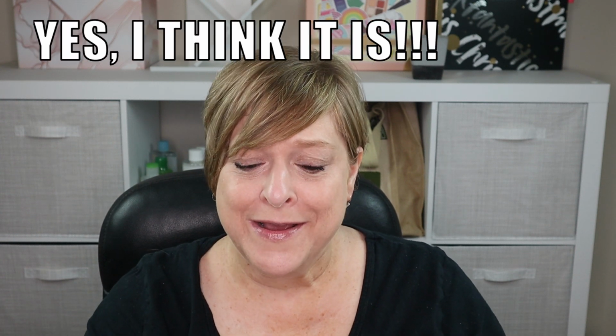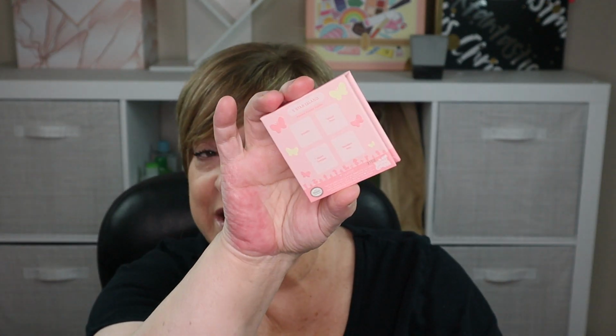Okay, so that is everything I got in the mystery box for $29. I'm not sure. Is this worth $29? Probably the eyeshadow palette maybe ran for $14. But let's recap everything I got. So I got a body shimmering dry oil, a 4-pan eyeshadow palette, a single pressed glitter, a jelly shadow, a mascara, a lip gloss, and a Luxe lip oil.